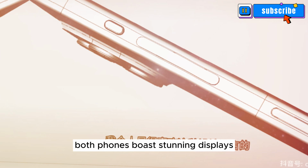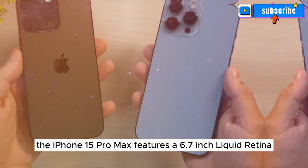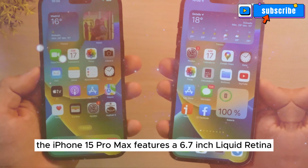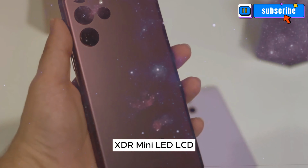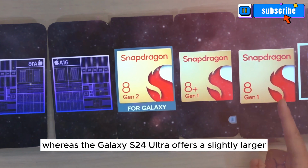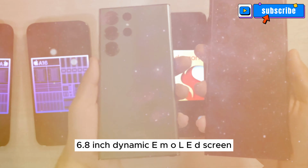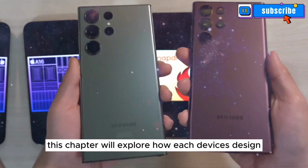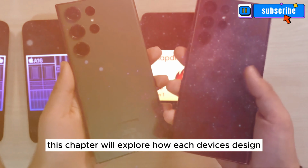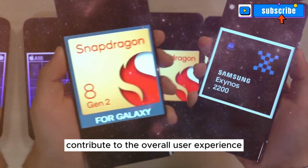Both phones boast stunning displays. The iPhone 15 Pro Max features a 6.7-inch Liquid Retina XDR Mini LED LCD, whereas the Galaxy S24 Ultra offers a slightly larger 6.8-inch Dynamic AMOLED screen. This chapter will explore how each device's design and display choices contribute to the overall user experience.